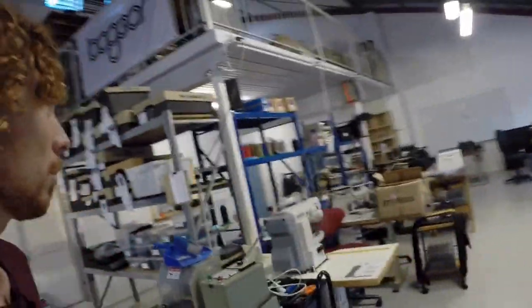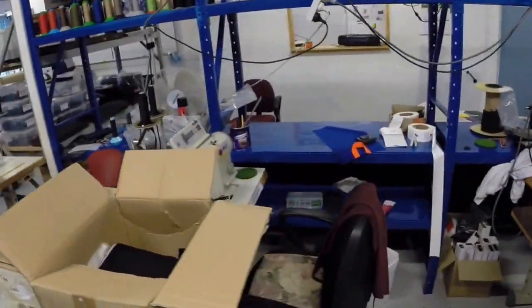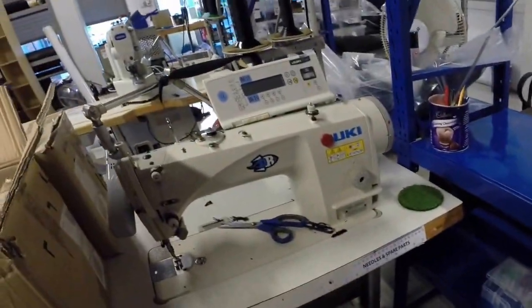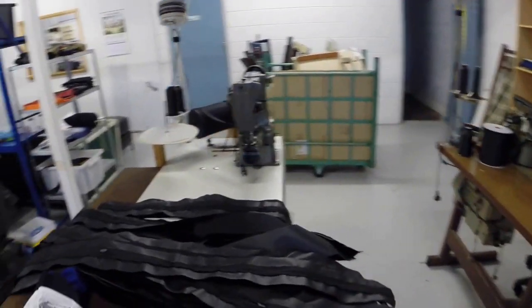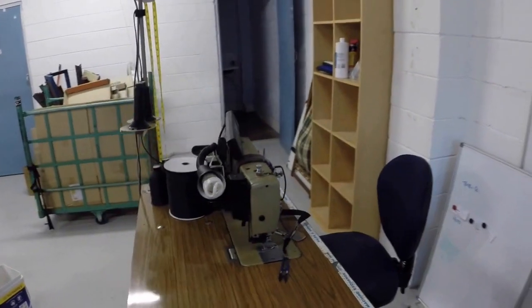And then we have probably the most exciting bit, the actual machines themselves. At the front we've got the bar tacker, closely followed by Felicia's machine, which is a straight stitch machine. And then we have Jean's machine, which is the walking foot. Then we have the dedicated binder at the back there. We also have the needle feed at the end, which is what we do all our mesh with.